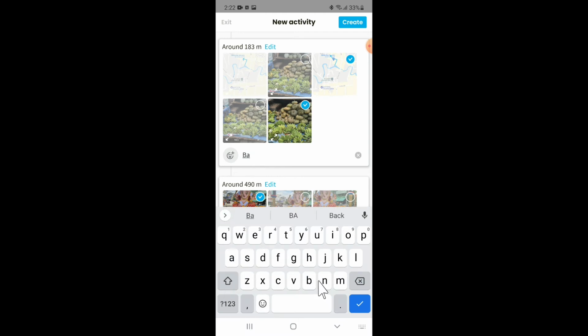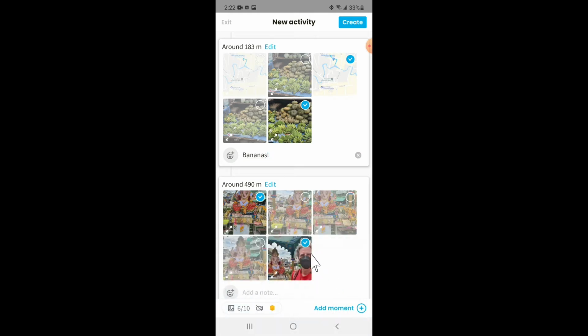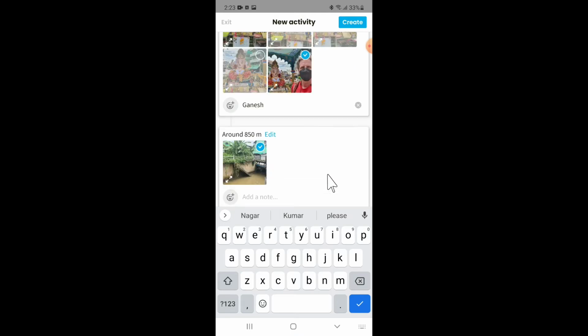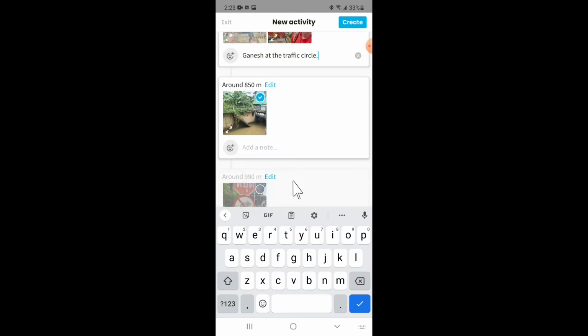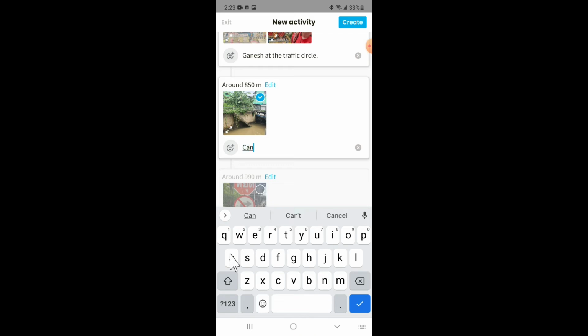Let's keep this short just to speed this up as much as possible. Bananas. So that will be my note for that photo. Call this one Ganesh. I was wondering where I was typing. Okay, there it is. At the traffic circle. Canal. And don't forget the camera that's in the picture too.